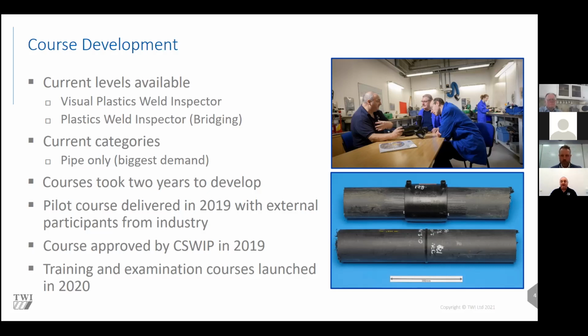The pilot course was delivered at the end of 2019, and we had a number of external participants from industry on the course. They were all quite impressed and enjoyed the course, to the extent that they learned something they weren't aware of even in the industry they're working in. Shortly after that, it was approved by CSWIP, so we were allowed to start rolling it out as a proper approved course to give to anybody who wanted to take it on, which was at the beginning of 2020.